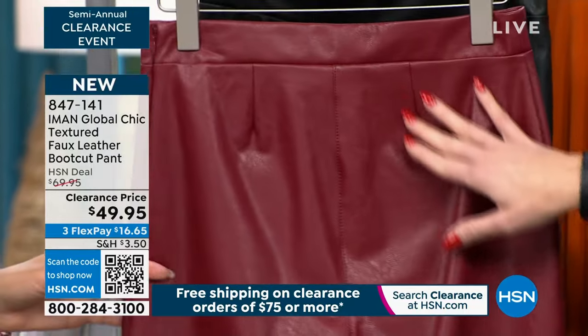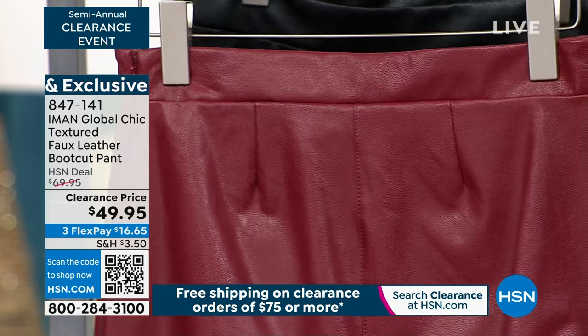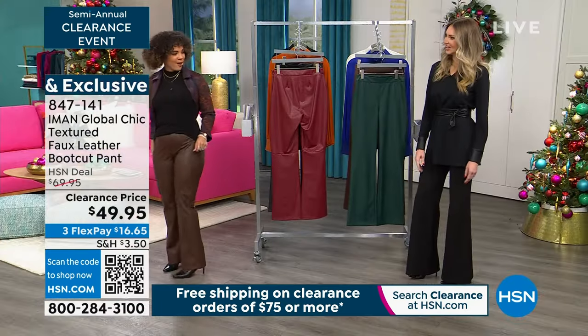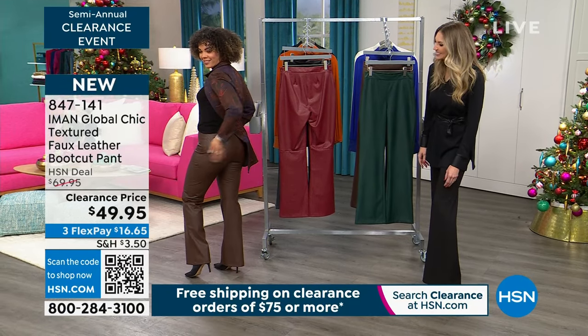Right, exactly. This is really going to contour to your tushy. I mean, these are really flattering when you turn around. They're very flattering. So, who wants to turn around first? Nicole Hagel. Oh, I didn't look at my backside. Hold on now. That looks good.